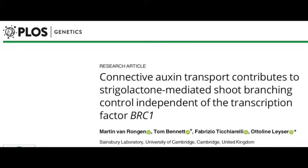The title of the paper is Connective auxin transport contributes to strigolactone-mediated shoot branching control independent of the transcription factor BRC1. So there's a lot in the paper to unpick, so welcome, Martin. It would be great if you could give us an overview of what you achieved in this work.